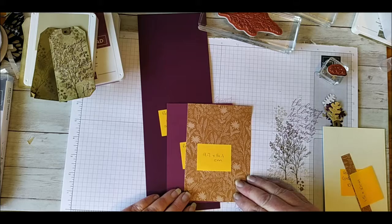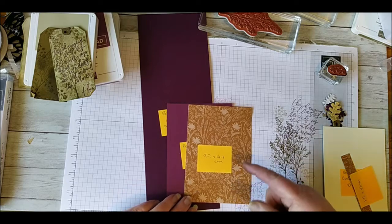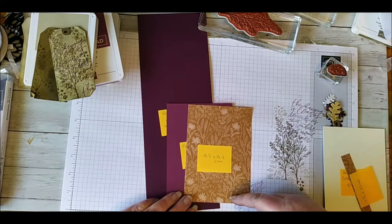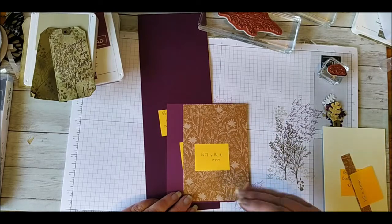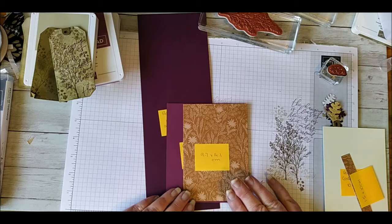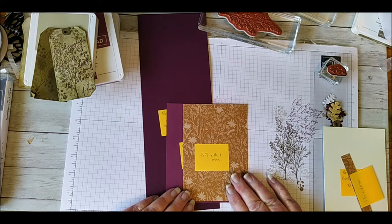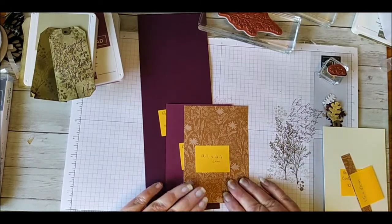Now, what I was just saying was make sure you cut this taking into account it's a one-way direction cardstock. So you want your flowers going up and down with your flowers at the top and your stems going down from it. So just be aware when you're cutting this paper and when you're gluing it to your mat that you've got that all going in the right direction.